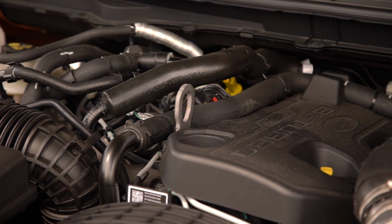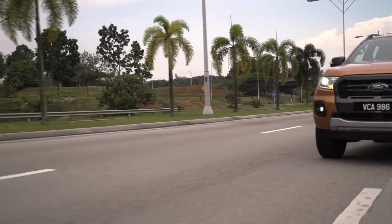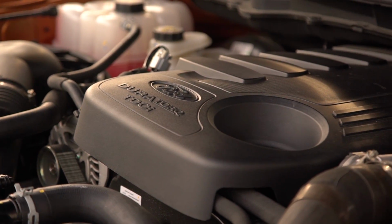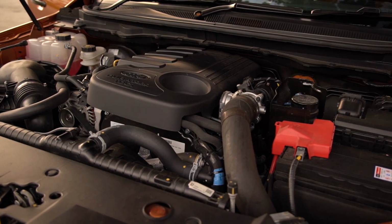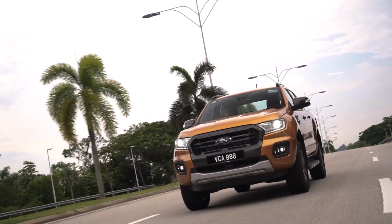Okay, so under the hood is the brand new 2-litre EcoBlue 4-cylinder turbocharged engine. It has two turbochargers, hence bi-turbo. The engine makes 213 PS and 500 Nm of torque, which is 13 PS and 25 Nm more than the older but much bigger 3.2-litre 5-cylinder Duratorque engine. It's currently the smallest engine to be offered in the pickup segment, but while it may be small, it is by far the most powerful.